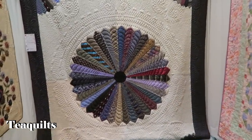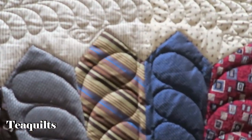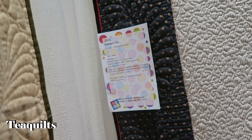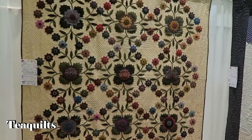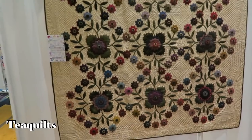The ties are beautiful. And it's called Grandpa's Ties. I saw a quilt in the Gamble newsletter. The ties in this range from 1970 to present, which belongs to my brother and my uncle. Very nice. And then this wool piece here onto a regular cotton back.